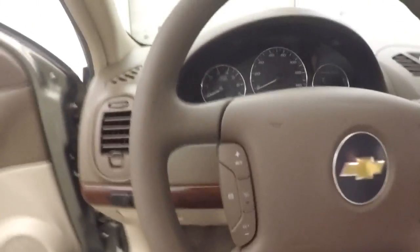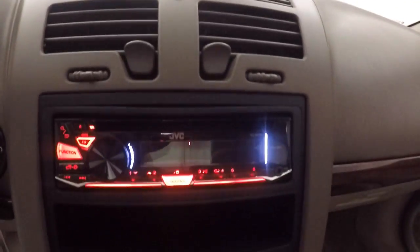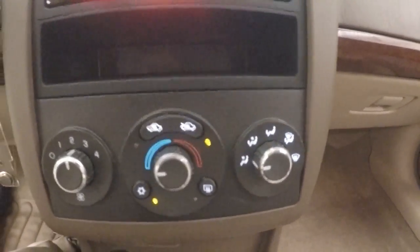Up front, you have other controls on the door. Power/manual seat, and a power lumbar system. Cruise control on the steering wheel. Car fires right up. Got an aftermarket JVC stereo, or head unit, which gives you a nice little cubby hole right here. Then you have your climate control.